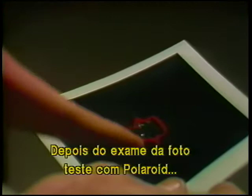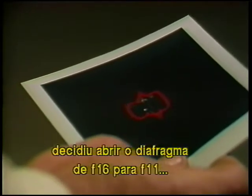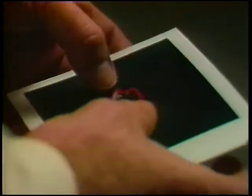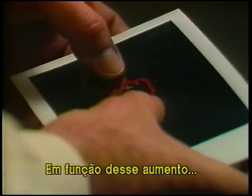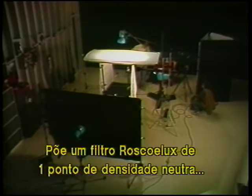After examining the Polaroid check print, Dean decides to open the aperture from F16 to F11 to create a slightly softer neon. By increasing the aperture, the power of the background strobe must be cut in order to retain the 2:1 red. Collins adds a Roscoe Lux one-stop ND gel to the background strobe to cut its power.